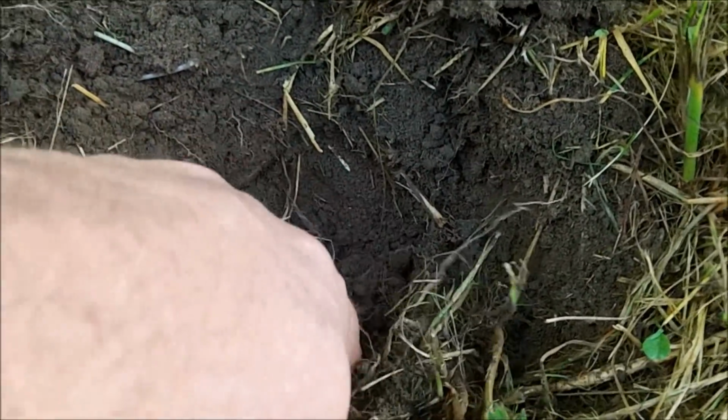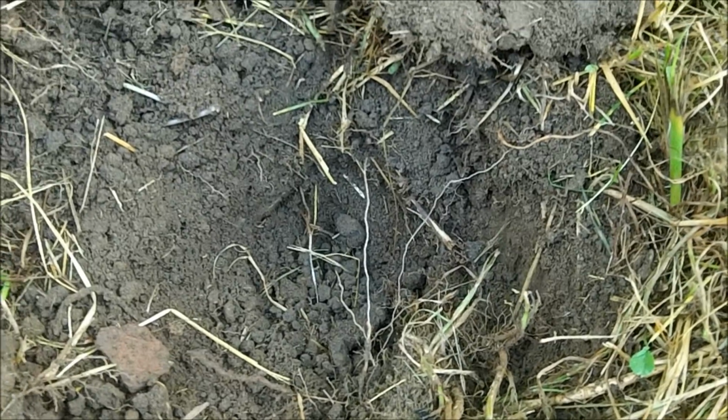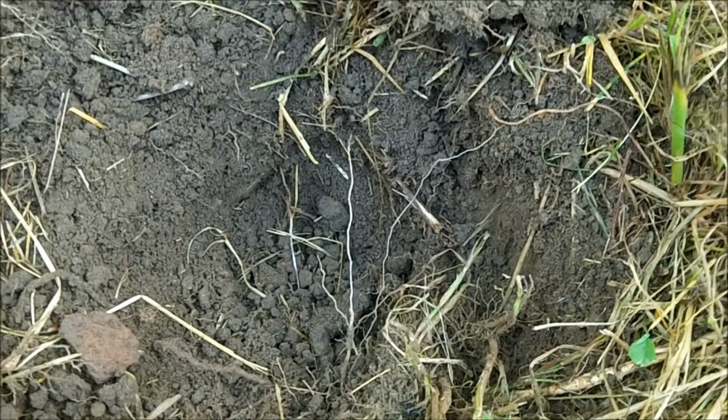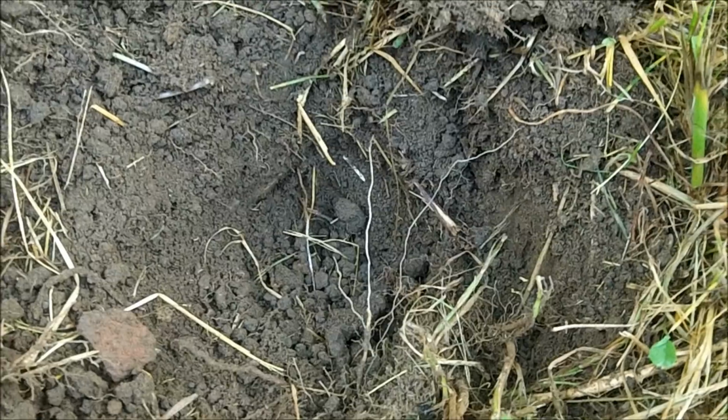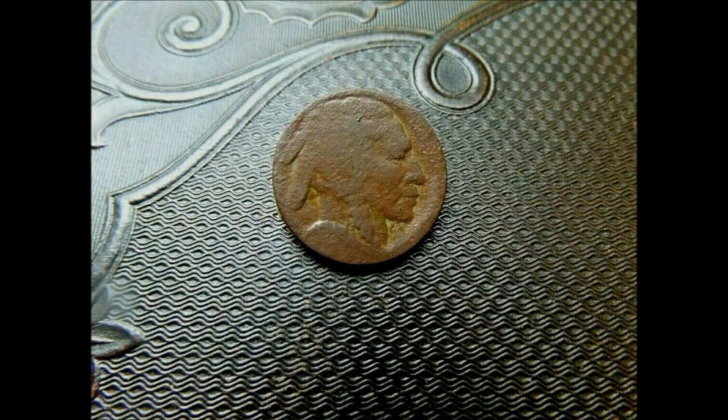So that is great, but I'll tell you another thing I like about this spot is the dirt just looks awesome, undisturbed. It's got that old kind of grayish brown dirt, and I tell you, it's just beautiful. River bottom soil. So I'm gonna keep on going. We'll see what else comes out of here.